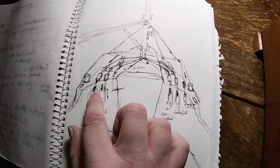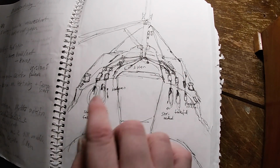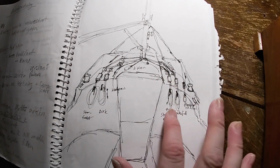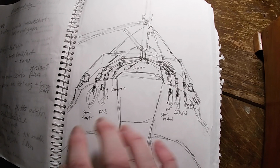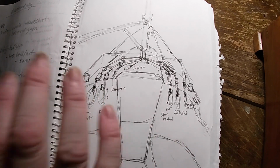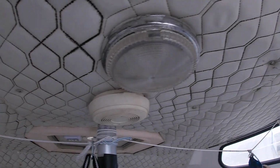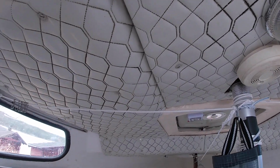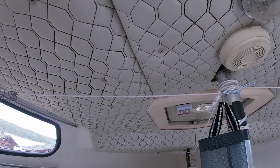I also started to make sketches of how to solve this more permanently. I want everything to be here in the cockpit, so I don't have to leave the cockpit to take up or down the sails. The first thing I needed to do before mounting the clutches was to take down the inner ceiling.